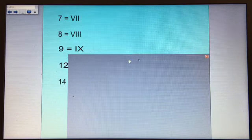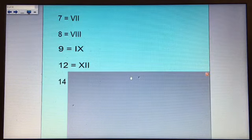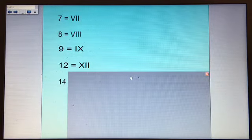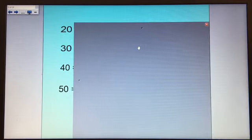12, which is 10 add 1, XII, and 14. So you can't do X and then 4 I's. So you have to do 10, which is X, and then 4, which is IV. So it'd be XIV. Okay, so I know we're starting off pretty basic on these Roman numerals, but what I always say is if you learn all the rules, then you can really apply them to much bigger numbers.